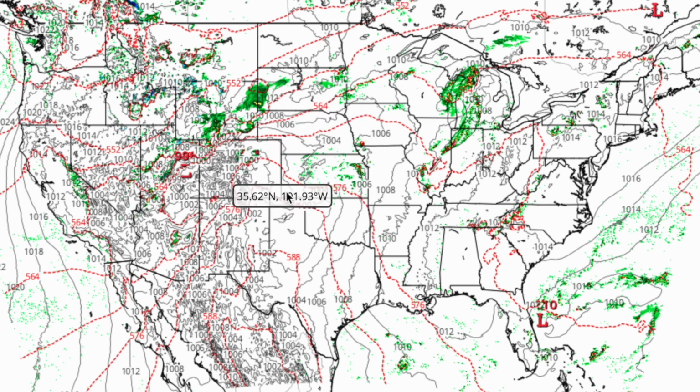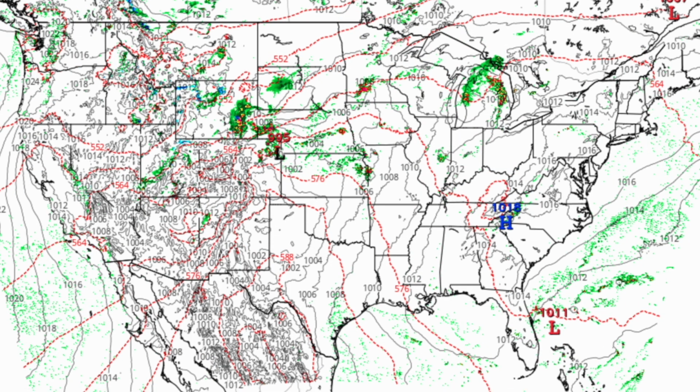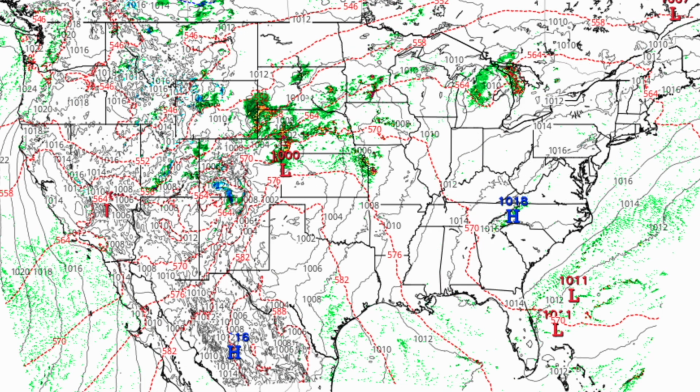And then we can also start to see some of those strong to severe storms really get going here in eastern Colorado, and that's where our big severe threat's going to be. It's going to be an overnight event, most likely around 9 p.m. We're talking about more severe storms entering parts of Nebraska here. And then going into 11 p.m. tonight, we're talking about more of the same.